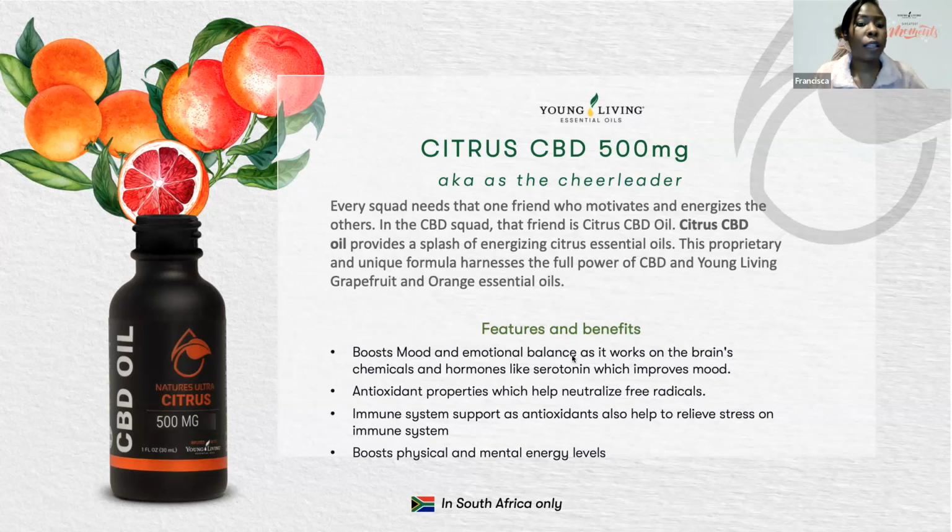So this also helps in relieving stress on the immune system as well. Because the immune system, like we said, antioxidants work on every cell of the body, because every cell of the body is capable of producing free radicals. So when these antioxidants work on the immune system, it helps to support the immune system. And then it also boosts physical and mental energy as well, because that CBD part of it helps you to be calm and also to be able to concentrate as well.